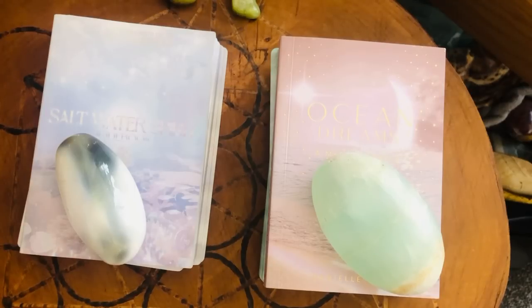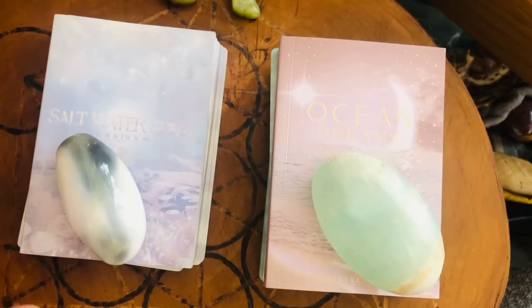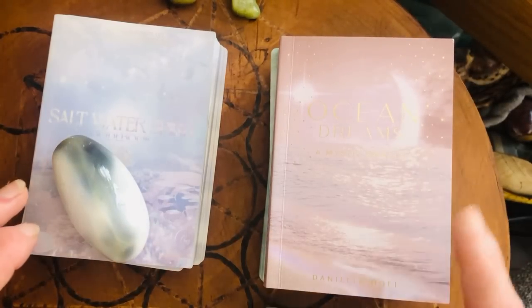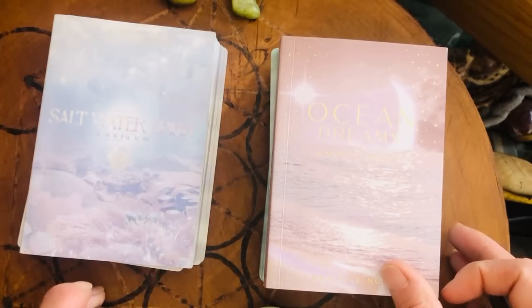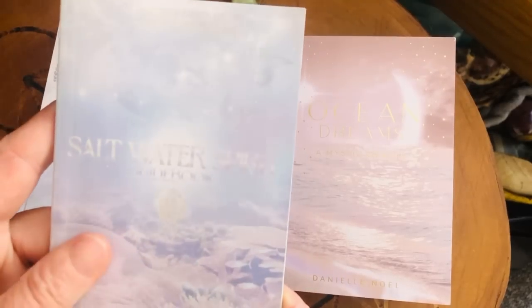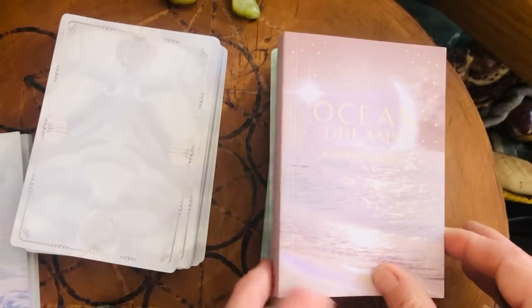These are some of my new favourite decks, and they are both ocean decks, and they have both been released this year. So this one I used last week, called Ocean Dreams by Danielle Noel. This one you have seen before. This is by Prism and Fleur, and it is called Salt Water Spirit. And they're both very new age, quite Egyptian, Atlantean, Lemurian, and worthy of merging together.